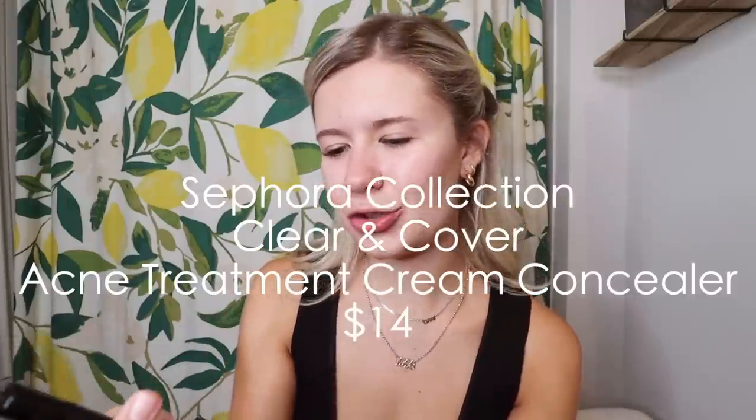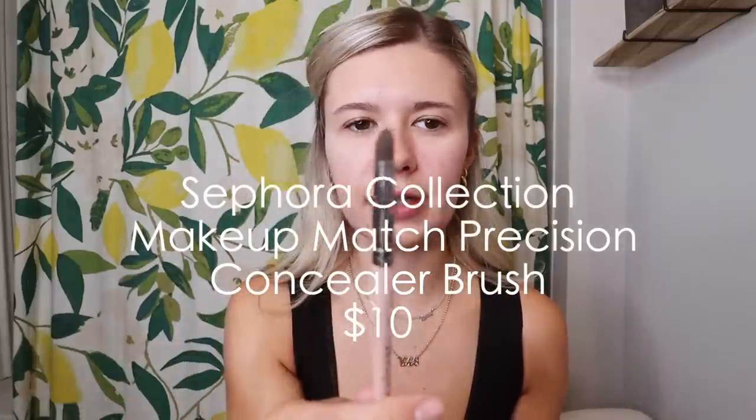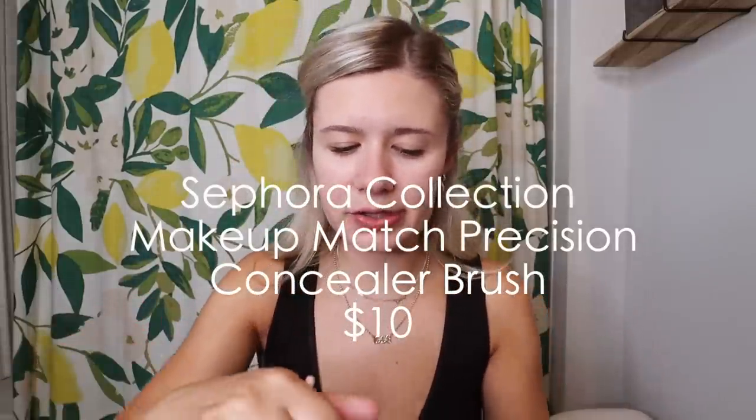Now we're going in with my new favorite product, the Sephora Collection Acne Treatment Clear and Cover Cream Concealer. Love this stuff. It has a doe foot applicator, but I'm also going to use the Sephora Collection Concealer Brush because it helps get in all the nooks and crannies. I'm applying with the brush to be hygienic. This comes in 15 shades and it has 2% salicylic acid in it while also being a makeup product. So it's literally makeup and skincare at the same time. And 2% is the highest amount of salicylic acid that you can have.